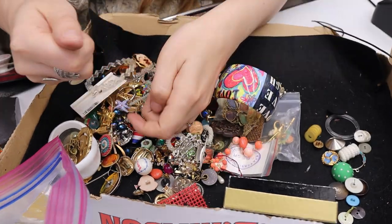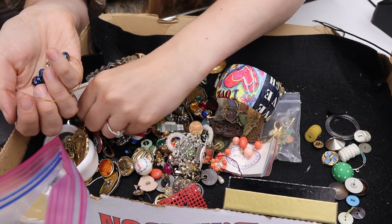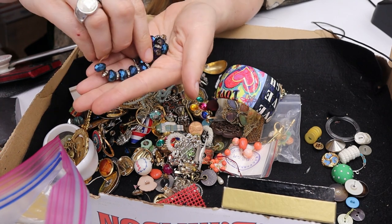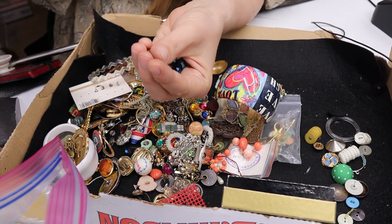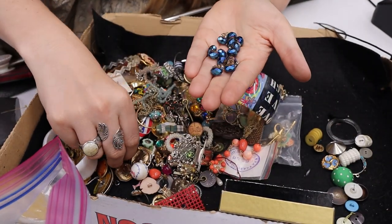Okay. So we have this bracelet. It was a stretch bracelet and has the most gorgeous beads, but the stretch broke. The gorgeous beads, though. Like, I mean, like, look. I just want to look at them all day.